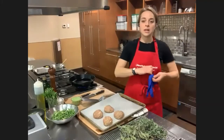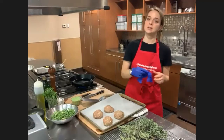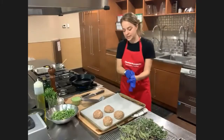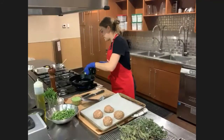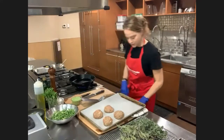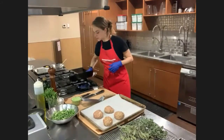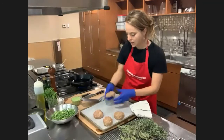Okay, so the next thing I want to talk about is when to use fresh herbs versus when to use dried herbs. This is a big one for folks. As I get these heated up over here, I'm going to use a little oil. You can use grapeseed or avocado, any kind of high heat oil. Let me get my dish towel, spread that oil out just enough to coat the bottom of your cast iron. And I'm going to pop these right on my pan.